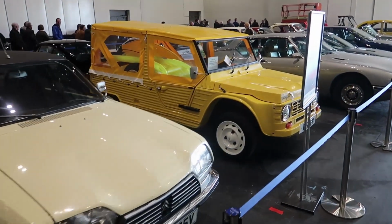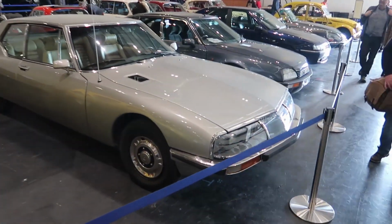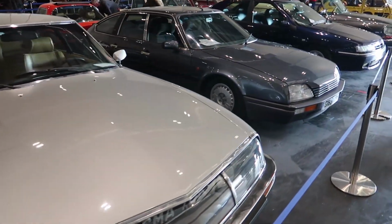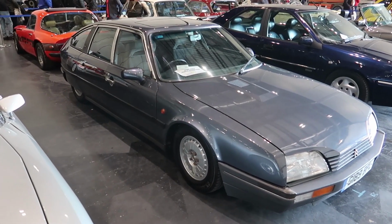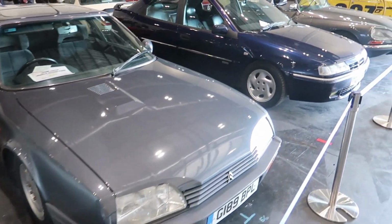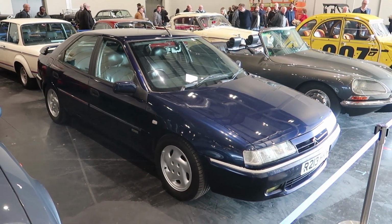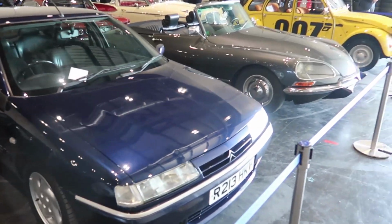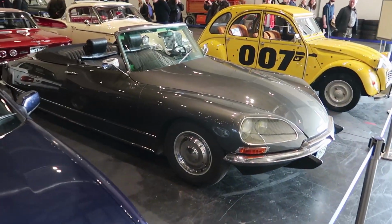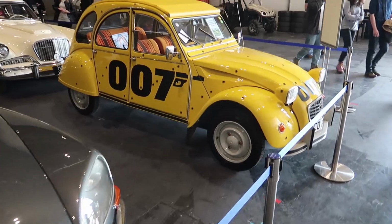Got a Mahari. Saw the electric one earlier. Another SM. Oh, turn a penny. CX, I believe. Yeah, that'll be right. I'm going to get lost in a minute on these because I don't know enough about them. Xantia. Yeah, sure, why not? DS Decapitable, or whatever it is. And then the venerable 2CV.